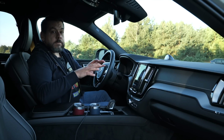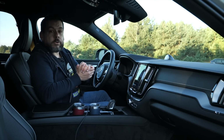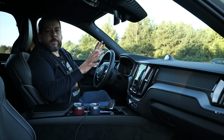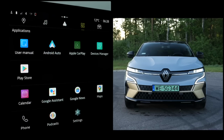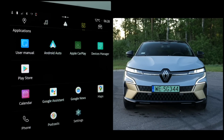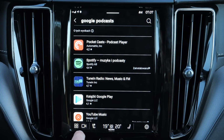The biggest change, and that's for all Volvo cars since 2021, is the introduction of Android Automotive. I've experienced two different implementations, one in the Volvo XC40 Recharge EV and the other one in the Renault Megane E-Tech EV. Android Automotive should be a great solution, but so far I have mixed feelings.